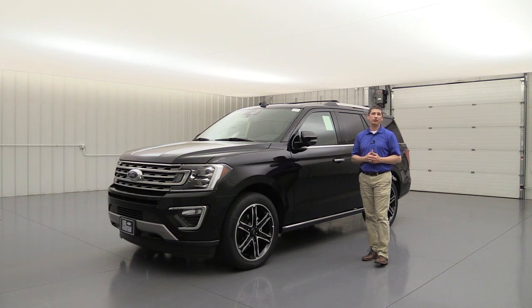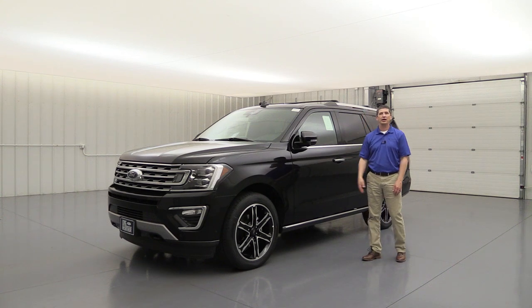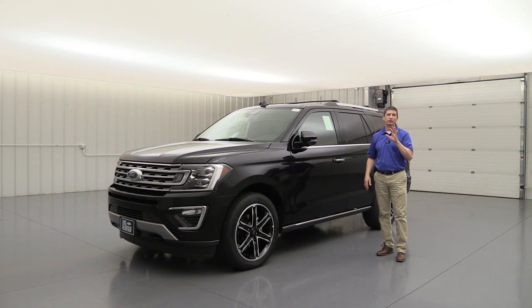First one is the heavy duty trailer tow package. That package is included with this in the special edition package as well as the cargo package. So let's talk about both of those packages while we're talking about the special edition package. The heavy duty trailer tow package includes five features in it, and this is the package you want to get if you want to do the max amount of trailer towing.